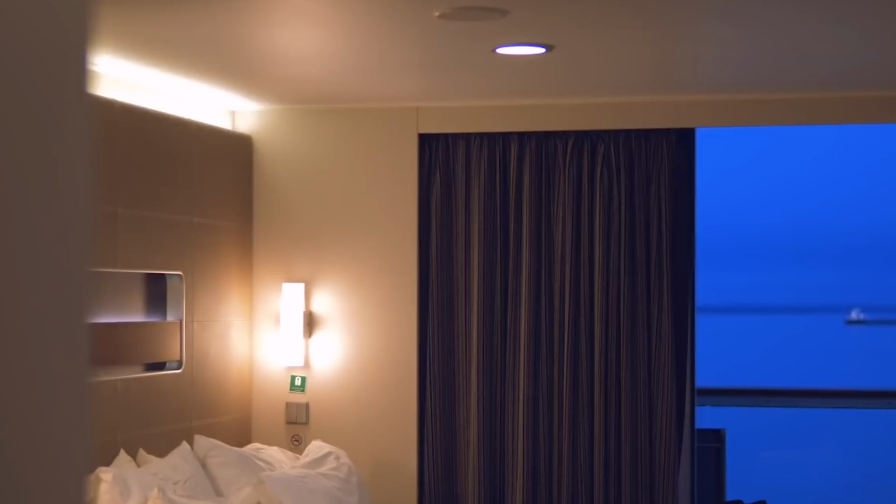There's nothing better than waking up to some beautiful ocean fresh air. Yeah, and sometimes we even like to leave the door open a little bit as well, just to listen to the waves, especially on sea days and stuff.